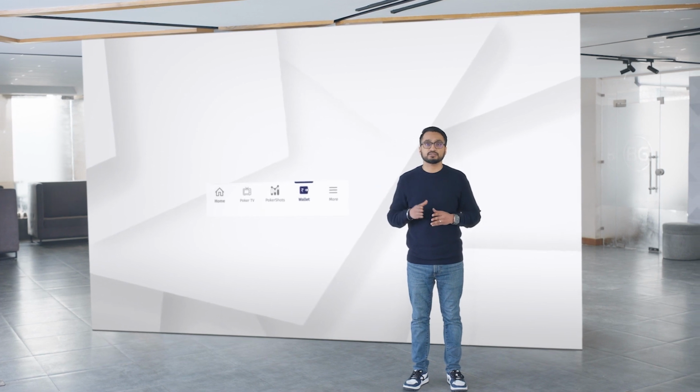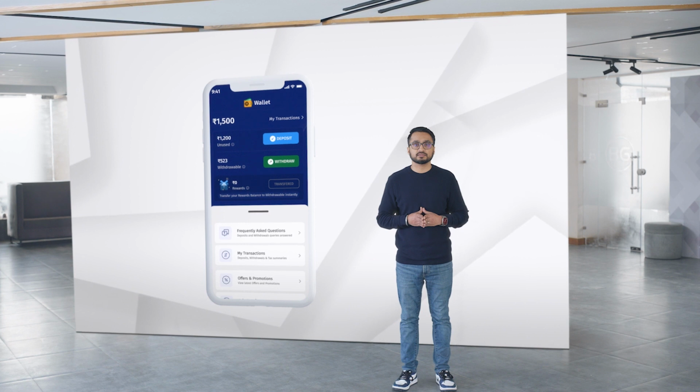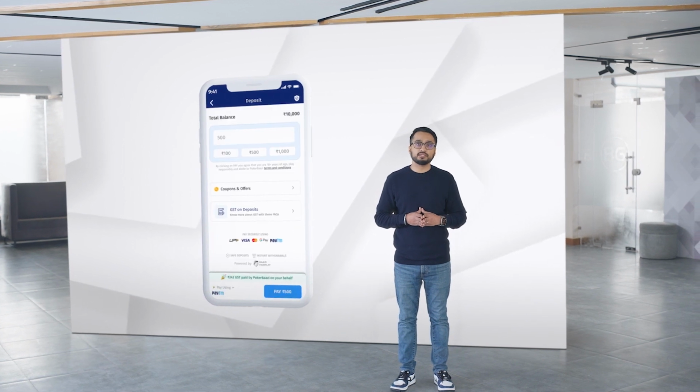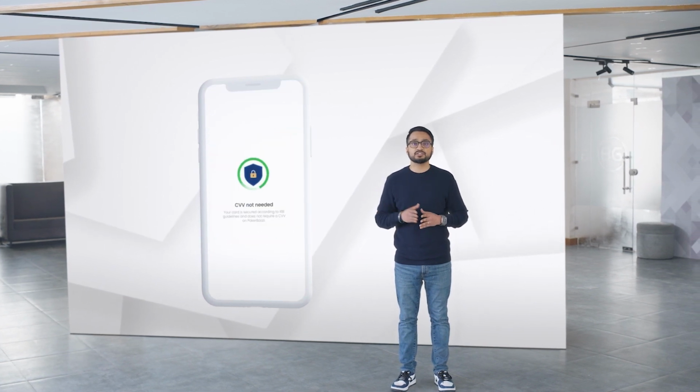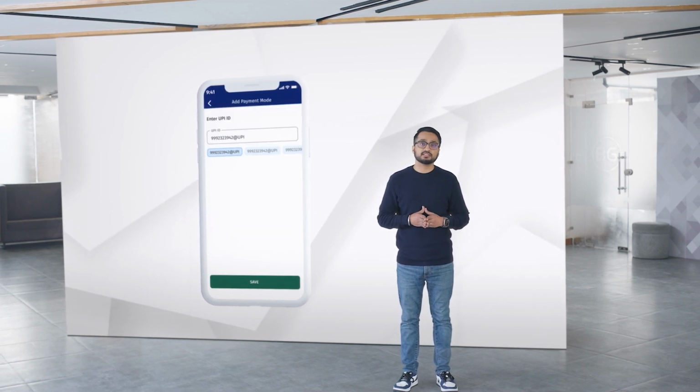A poker game starts with a buy-in, so the beginning of your poker journey will be in the cashier section. This is where you can make your deposits and withdraw your winnings. To add money to your wallet, you now have CVV-less transactions as an option. Moving on to withdrawals, we've added UPI as a receivable medium as well. We've also optimized our instant withdrawals.